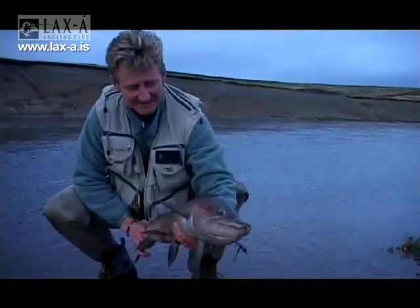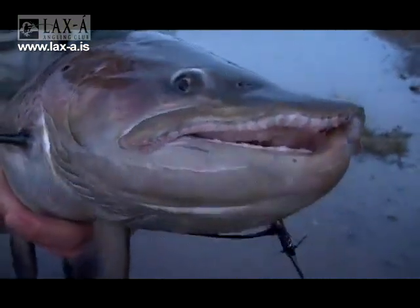That's a nice one. That's a real Rio Grande sea trout.